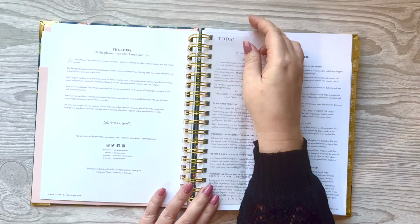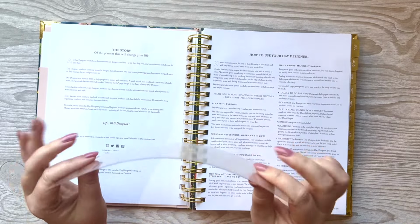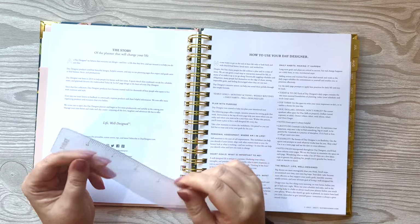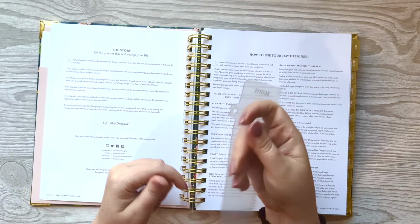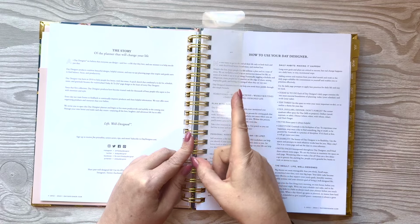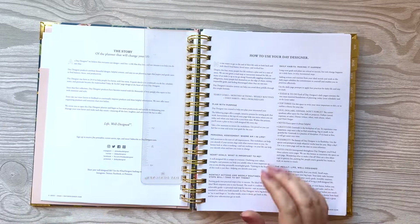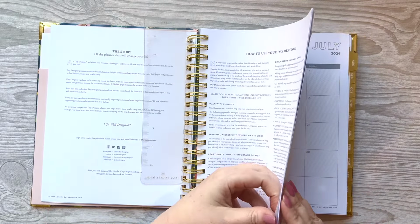You also get with a Day Designer a bookmark that comes with your book, and it is a really nice, I like when bookmarks are a little flimsy because they don't crack. I have found that some of the bookmarks that are stiff, these tabs will just snap off. So I like the flimsiness of this. It also makes it thinner and it doesn't get in the way as you're writing. If I turn the page and I'm writing, it doesn't bother me as much. So you get a today bookmark. Here's how to use your Day Designer, a little information about the planner brand.